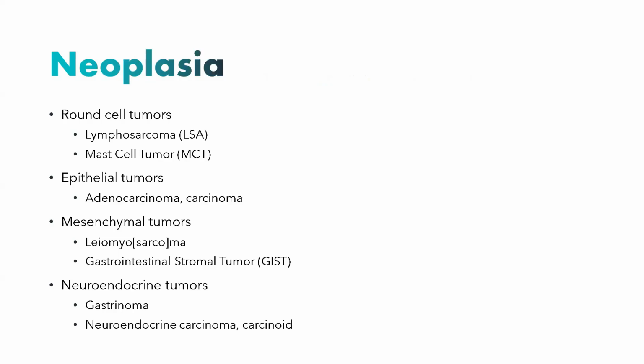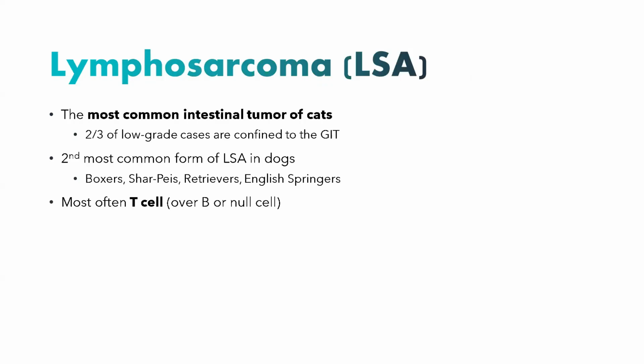And then neoplasia, I am not an oncologist. This is more so for you guys, so you have a nice list all in one place. Lymphoma is the most common in cats. About two-thirds of the cases are low grade and confined to the GIT, which, remember I said earlier, is on a continuous spectrum with IBD, T cell over B cell. So T for terrible, B for bad.